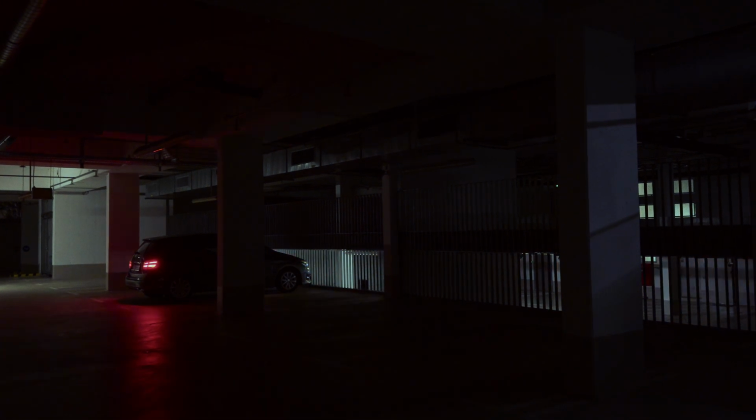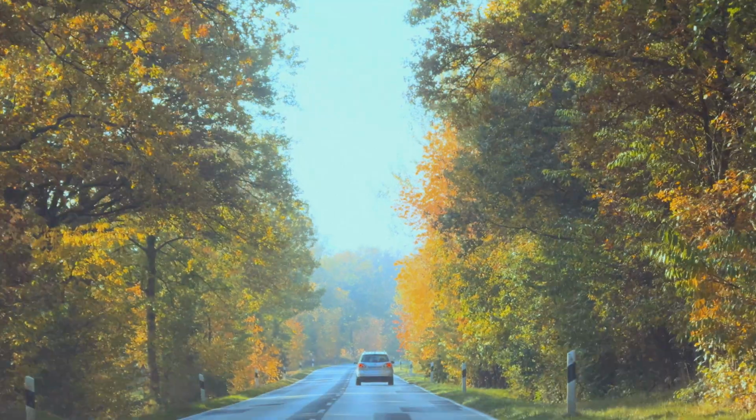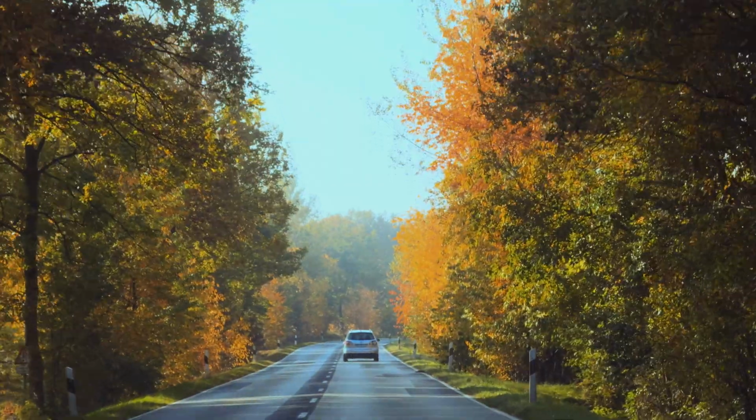Because this iPhone log footage, in my opinion, is really worth using. If you have a 15 model or now the 16 that I have, it's such good footage that is coming out of a phone. I mean, I do see the difference between my R6 and the iPhone, of course, but for what an iPhone is, it's really nice.